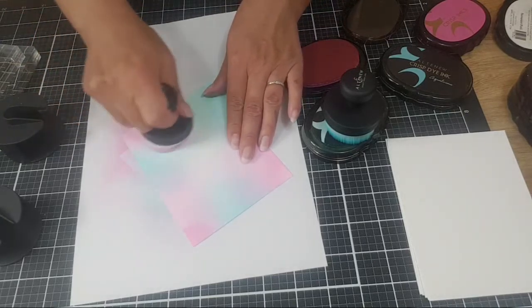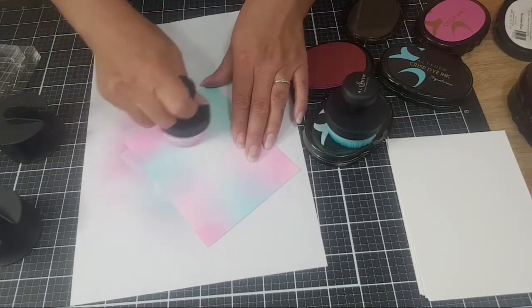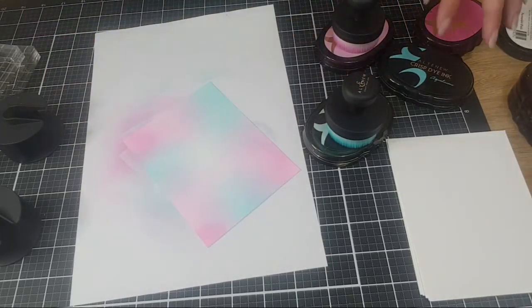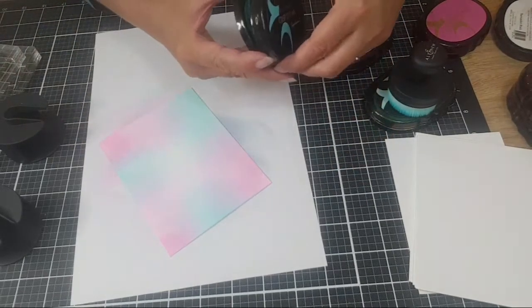My baby pink. You can see just how much easier it is to use a tool like this. I did like my little makeup brushes, but I find these ones so much easier to use because I'm not having to do this action. It's more of a, I'm getting it where I want it.